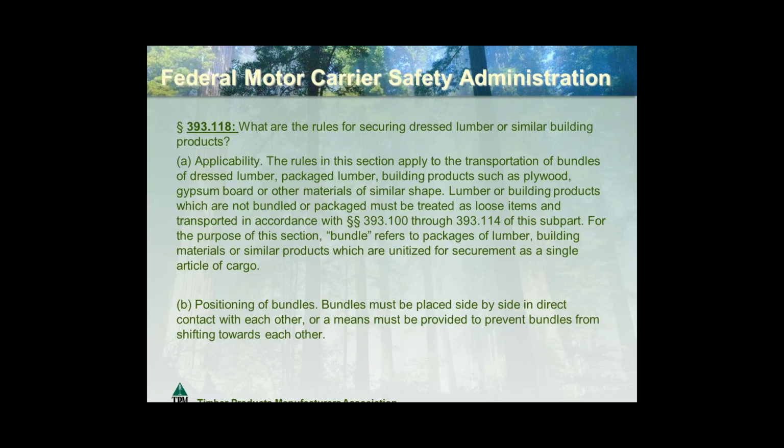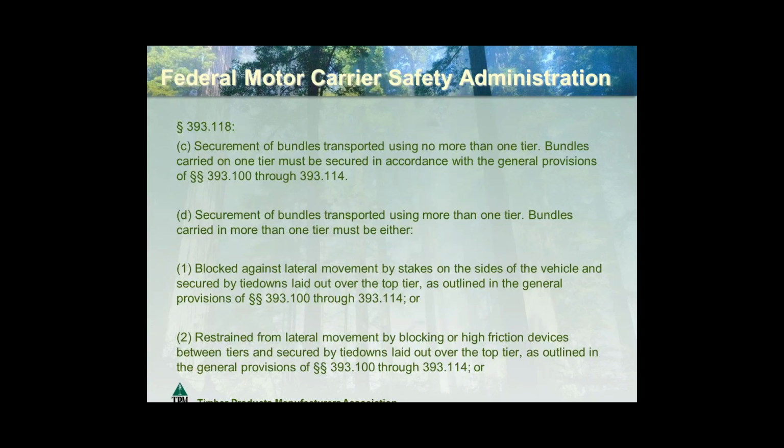Positioning of bundles. Bundles must be placed side by side in direct contact with each other, or a means must be used to prevent bundles from shifting toward each other. So as we put our stacks of 2x4s that are bundled, we need to make sure those bundles are pushed together. If you have them side by side, they need to be pushed together, or if they're not touching, they need to have blocking and stuff like that so that it stops any kind of movement on the actual flatbed after they're tied down.